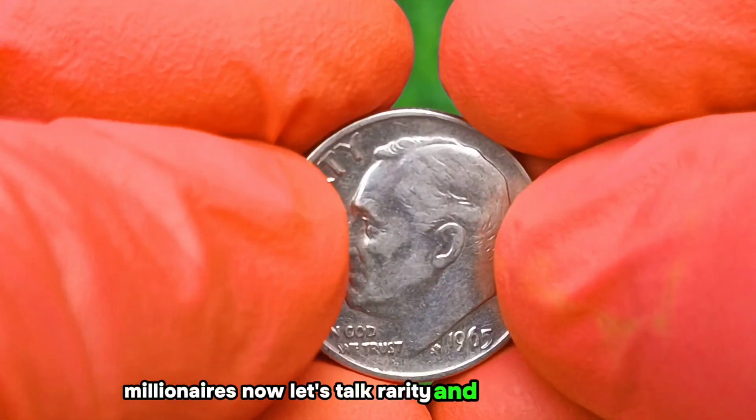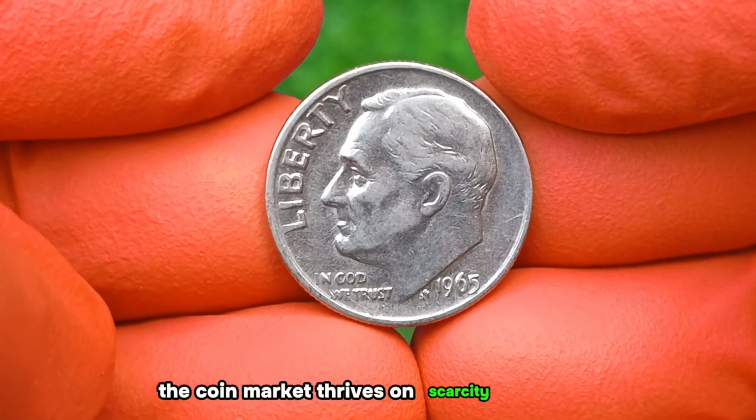Now let's talk rarity and market demand. The coin market thrives on scarcity and story.